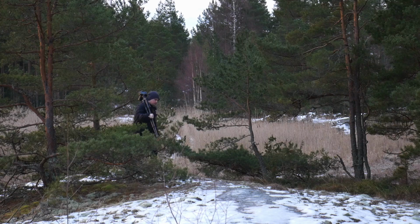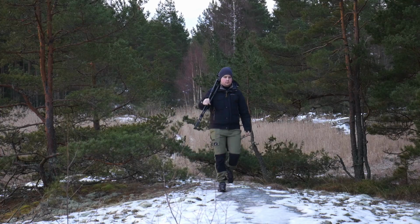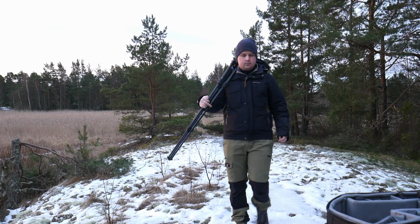The sun is just about to fade into the upper cloud here. You can see that it's already starting to get quite faint. I still think I managed to capture something real pretty with the sun hitting the top of the grass out here on this, well, field or swamp-like area.